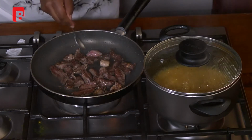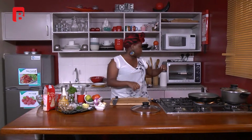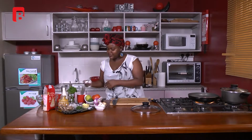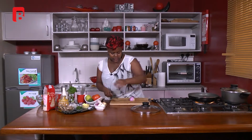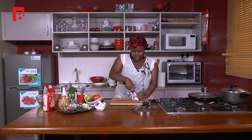If you guys could smell this, it smells absolutely heavenly in here. When the meat starts to caramelize and the fat starts to melt, it smells so good. Okay, so in the meantime, as that is frying, I'm just going to take an onion and then slice it. So I'm using some sliced onions for my beef stroganoff.